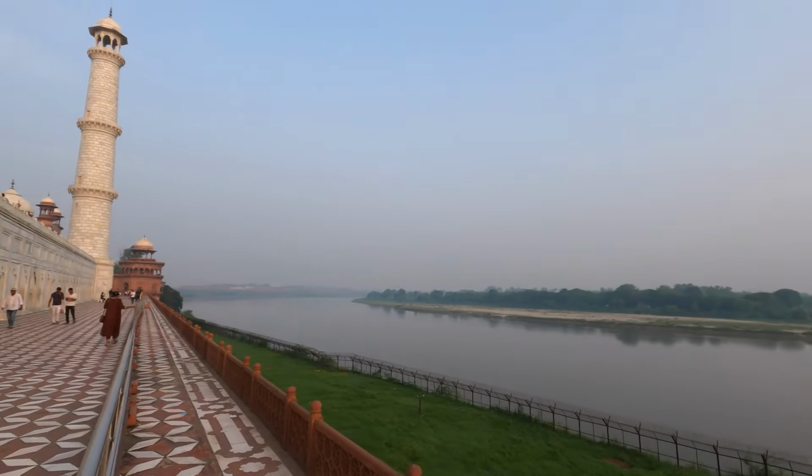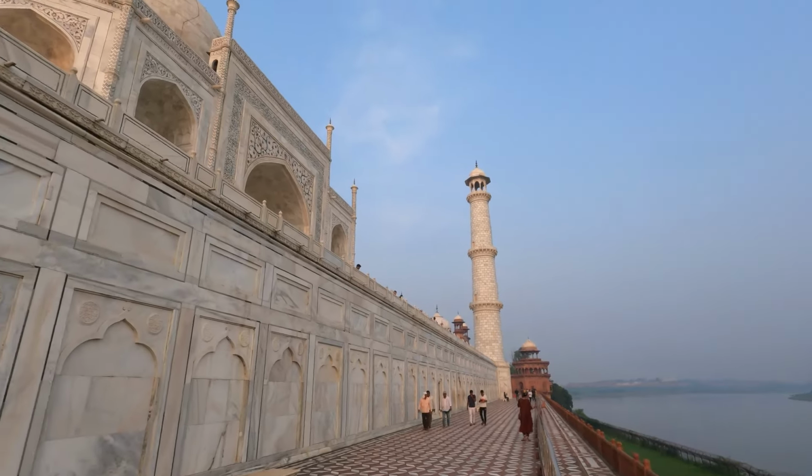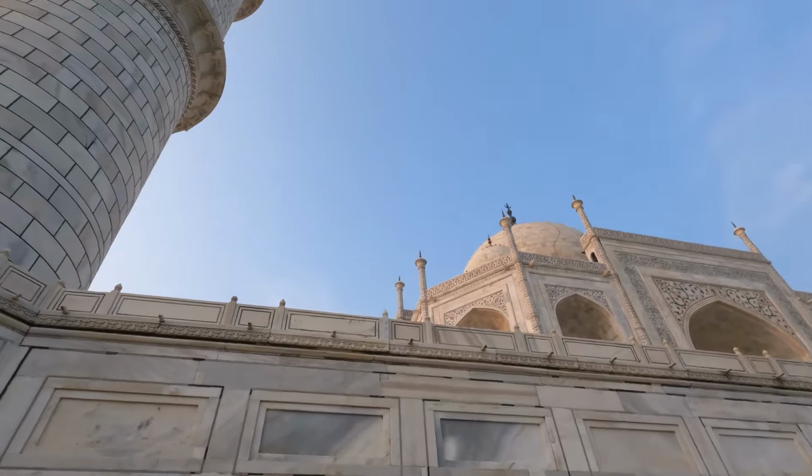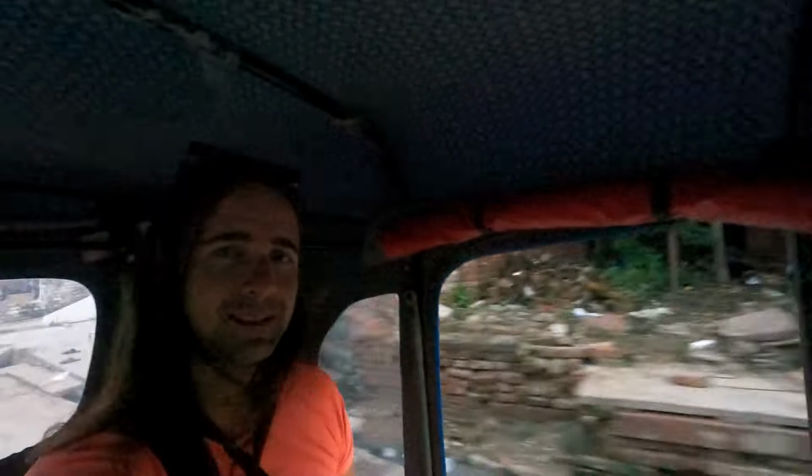I can spend hours admiring the river here. But if I get tired of that, I can simply turn around and have a view of some random architecture somewhere in the world. Welcome back to India, guys. Let's go to the Taj Mahal.